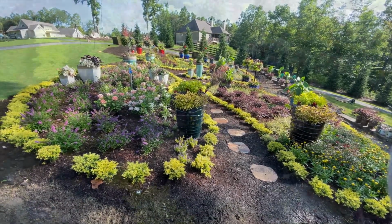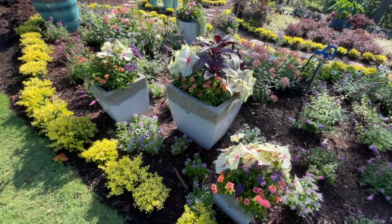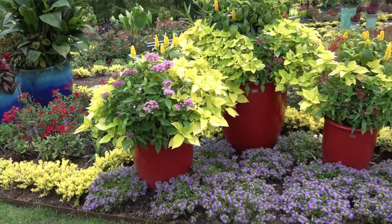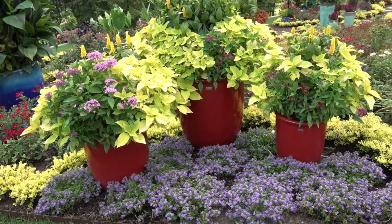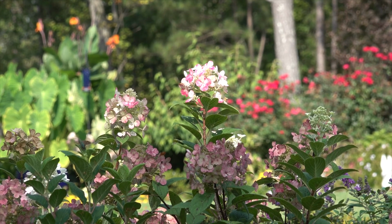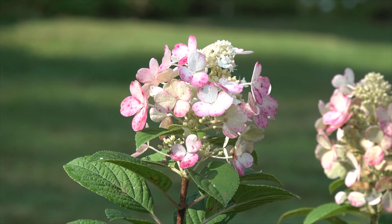And what has really made it possible are the new advances in pottery. So we have so many gorgeous glazes, so many beautiful colors, and the new advances in breeding. Whereas a hydrangea, some of them bloom for about a week. We have a hydrangea right here that blooms a full 6 months.